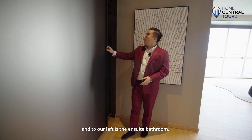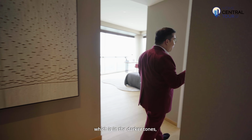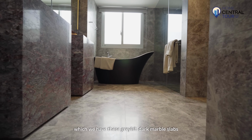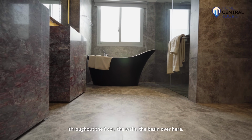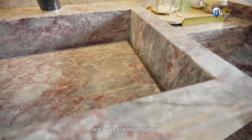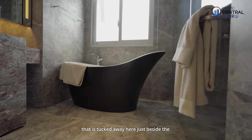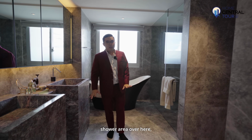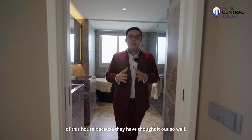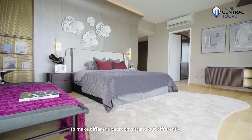And to our left is the ensuite bathroom, which is in the darker tones, with greyish dark marble slabs throughout the floor, the walls, the basin over here, and a very nice Italian bathtub that is tucked away just beside the shower area. And this is what I really like about the whole renovation of this house, because they have thought it out so well to make different bedrooms stand out differently.